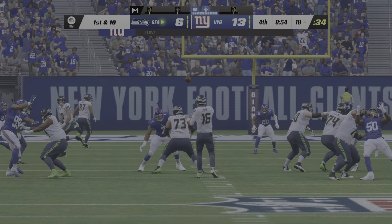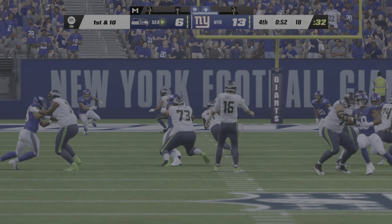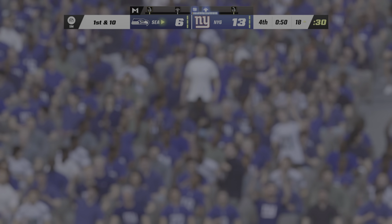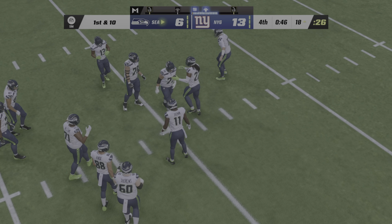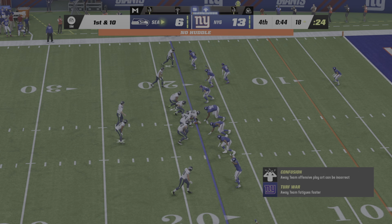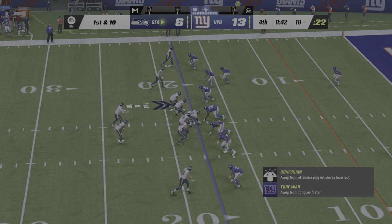All right, let's just put it on the table real quick here. This is 2-minute drill. You got to know they're looking for their number 1 receiver. Yeah, you think they'd be ready for that? That time they weren't. 1st down now, but the clock continues to move.